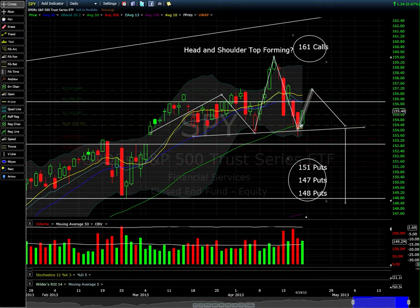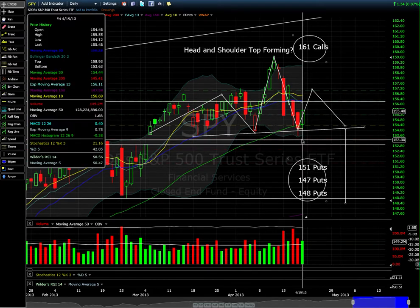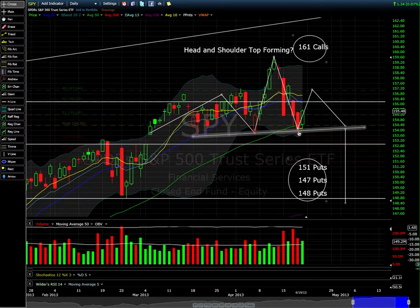Okay, guys, and I believe I also threw in the 151 put today. I believe yesterday I sold that, thinking that this would hold this gap fill, even if it did get in there. And it doesn't usually break necklines on the third hit. Usually it breaks on the fourth or more hit of a neckline or a trend line. So that's why I called for a bounce in this market today, and that's what we got.